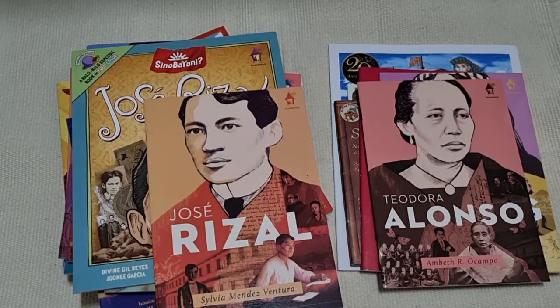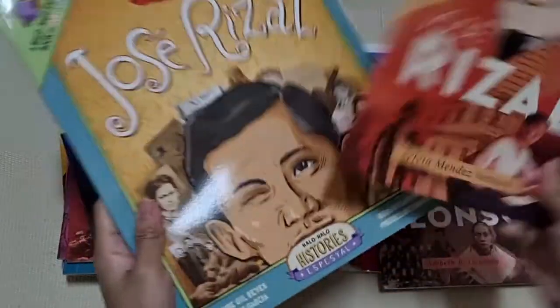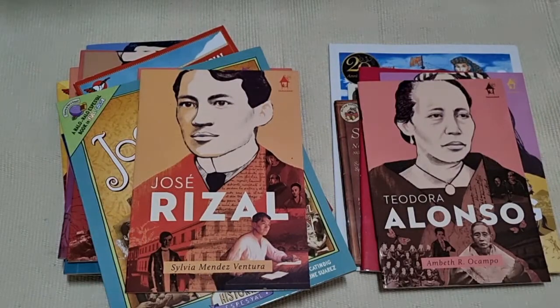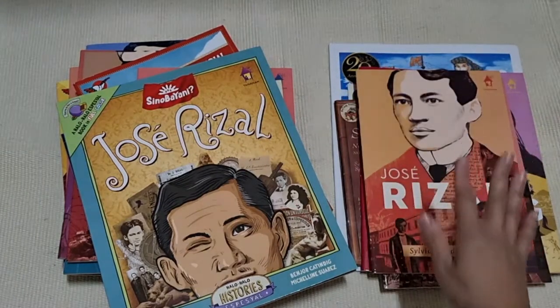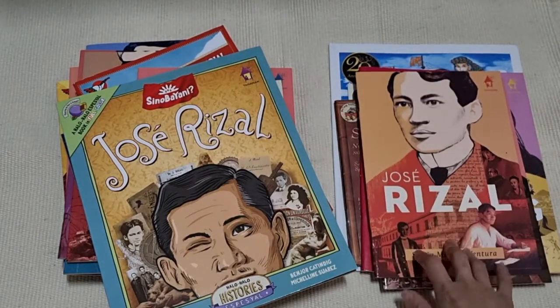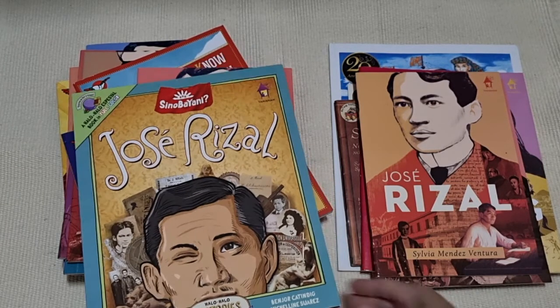I've learned I'm not Team Rizal, I'm Team Bonifacio. But after reading these books about Rizal, I'm kind of liking him more now. So you learn a lot of things from this book which were not taught to us in school.